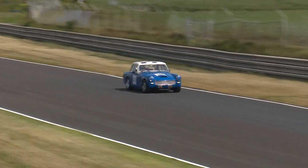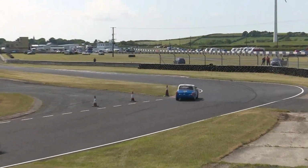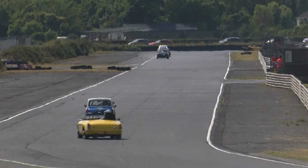Liam Ruth here in the 1.4 litre MG Midget working his way through. See, the Midgets and the MGs, the lightweight sports cars, really using all of the curbs, trying to maximise their potential speed through the corners.